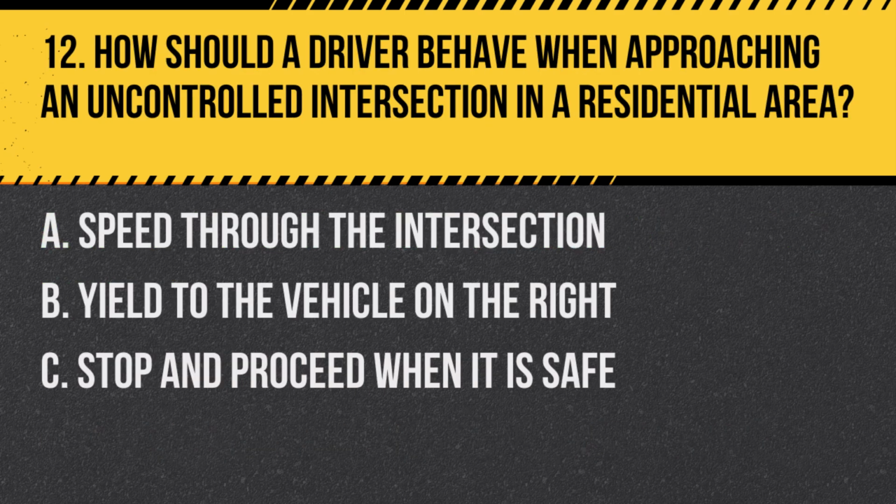Question 12. How should a driver behave when approaching an uncontrolled intersection in a residential area? A. Speed through the intersection. B. Yield to the vehicle on the right. C. Stop and proceed when it is safe.